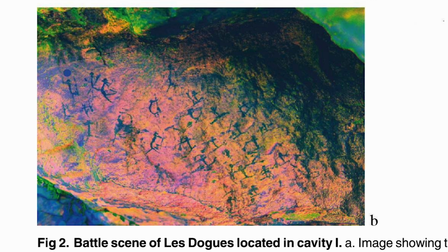Fortunately, we live at the perfect time. They haven't quite faded, and we've also invented the camera and scanning technology to really bring out this forgotten battle, bring out all the details. This painting dates to the Iberian Neolithic period, so about 8,000 years ago to 5,000 years ago, something like that.